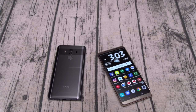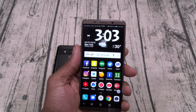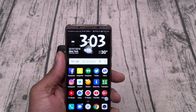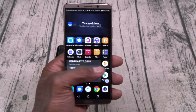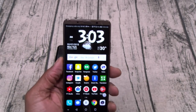Now, normally is the time I would talk about Snapdragon 835 and Adreno 540s and all that stuff, but HUAWEI uses HiSilicon, so including me, a lot of people don't know the difference or don't know how to equate those two together, so I'm not even going to try. I'm just going to tell you by actually using the phone, this phone has zero lag. Zero lag, super smooth, super responsive.